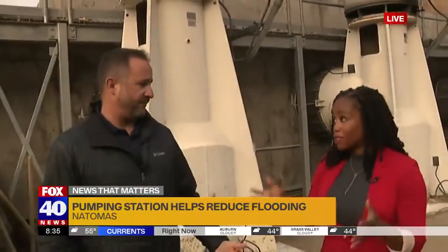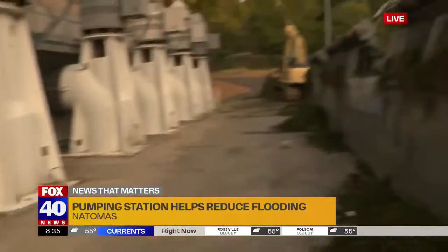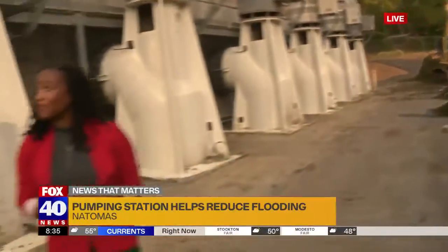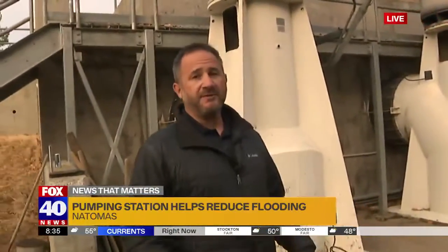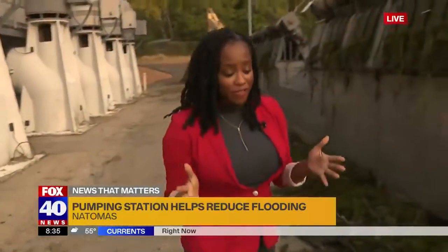Flooding. Right, so the pumps turned off. So you guys were in here with the heavy machinery, you were in there with hand tools, cleaning that out yourself for about 12 hours. For about 12 hours straight, yeah, on and off, just to make sure these pumps were actually running to pump water out of the basin. Well, we appreciate so much what you were able to do and to stop that flooding.